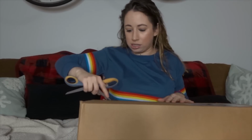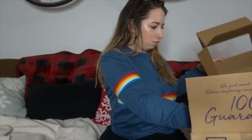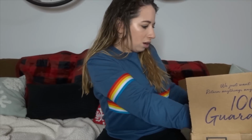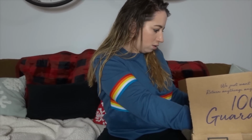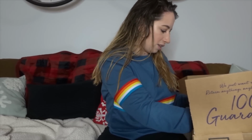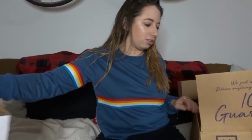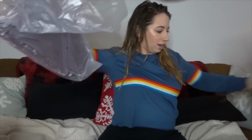Got all new scents. Oh, that's cute. It says Santa's making 2 trips, just to remind me that my other stuff was coming separately. Wait, what? Maybe not all the candles are here? Huh? What on earth? Because this is not enough to be 6 candles. Oh, this is the tote. This isn't the candles. I thought this was the candles the whole time. This is the tote that was $30.